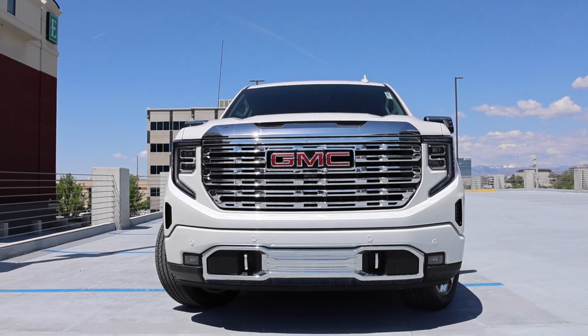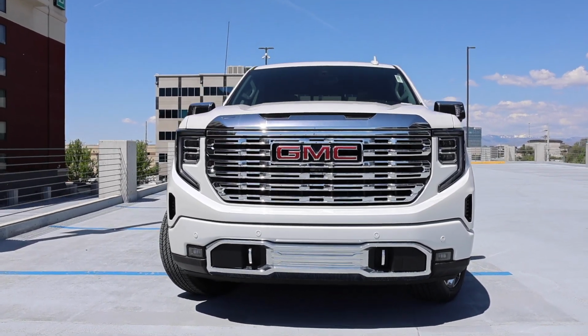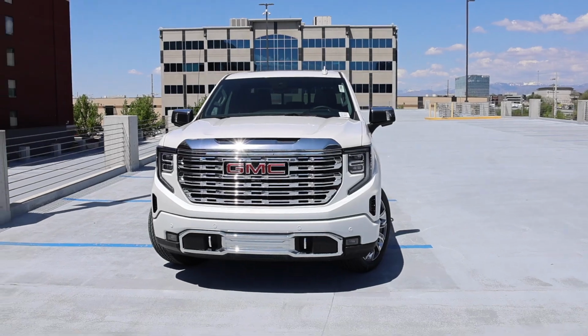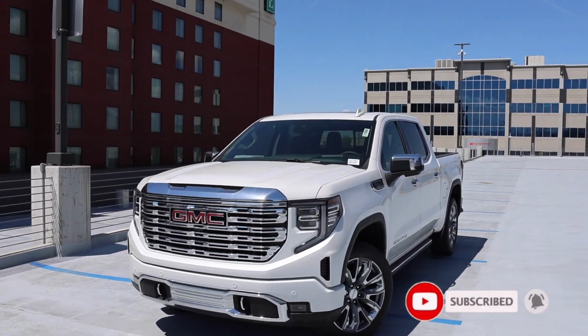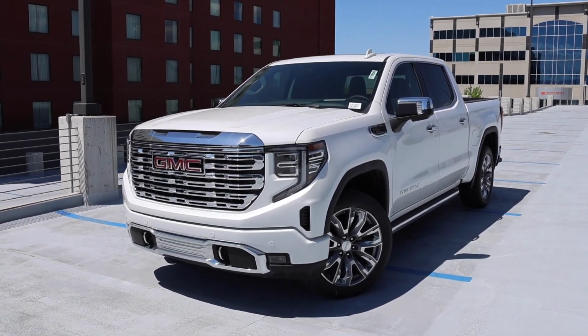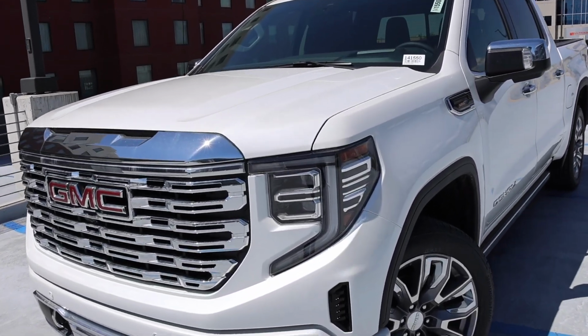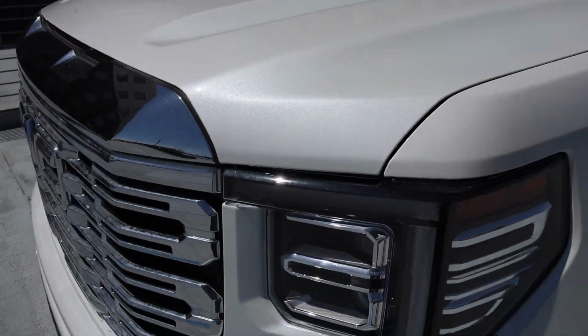For about $5,000 more, you could potentially get a Denali Ultimate, although not everyone likes that saddle interior. Nevertheless, this truck is beautiful, and that tri-coat paint is probably the best one in the truck segment. Look at how much pearl is in this paint. I think GM has always done a good job with their pearl paints.